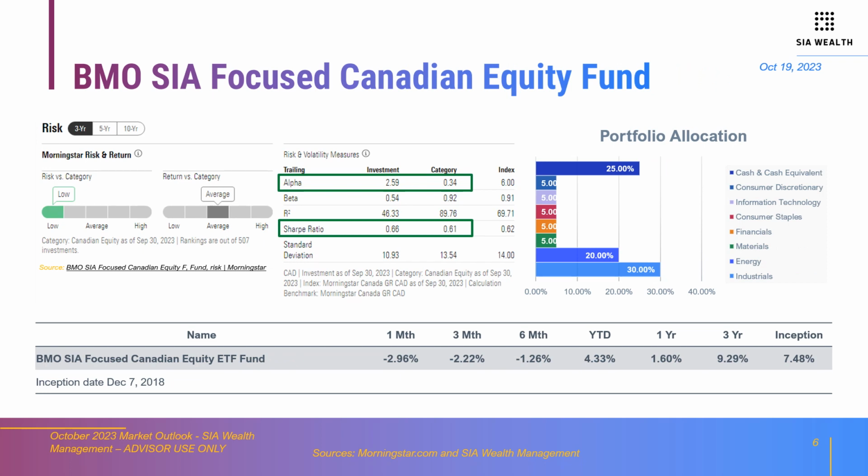And the last portfolio to cover here is the BMO SIA Focused Canadian Equity Fund. We also see a slightly negative performance for the quarter, but in between Global Equity and ZFN discussed previously. Year to date, this fund is also competitive on an absolute basis versus Morningstar peers, achieving top quartile performance so far in 2023. On the top right portfolio allocation, the highest weight sector right now is industrials, followed by energy, with a select few names in a few other sectors there.